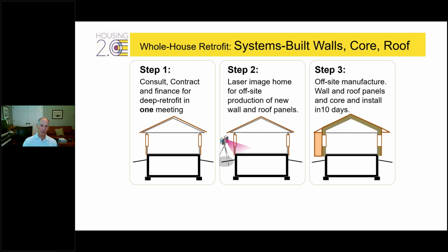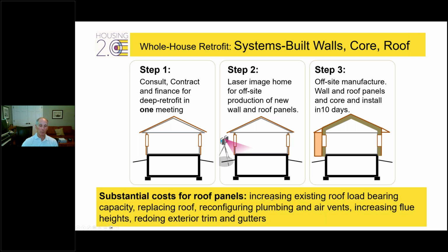Really little friction. Where I go nuts is when you put a whole new roof on top of the existing roof, now I'm creating all sorts of challenges from my lens. You're increasing the existing roof load bearing capacity. Maybe the structure is not going to be enough. I mean, just adding a solar system will require the structural engineer to verify the 6 pound per square foot live load can be handled.